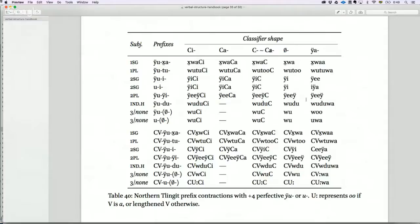So the number is the person, and then is that the subject? Singular, going through ha, tu, i, ye. Oops, I messed that up. I, ye: first person singular. Second person singular. I mean first person plural. And then again, same thing.